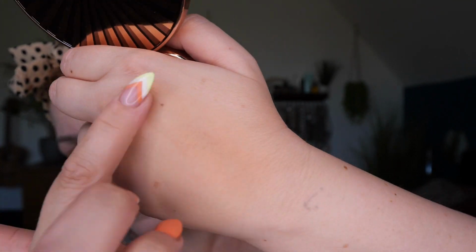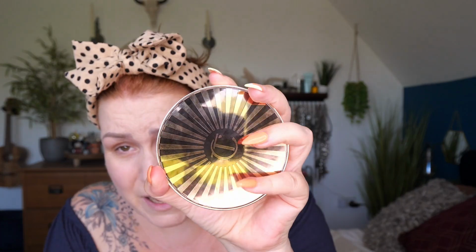Really, really nice. The reason I went for the medium as opposed to the tan is because I wear a lot of fake tan in the summer months. I just thought the medium would suit me better because I really do like to tan up my face. And I thought, ooh, my chest as well. So even though it is huge, I am going to be taking this on holiday with me because I love it so much. But it is massive, isn't it? I wish you were able to purchase this in smaller sizes because that would be amazing.